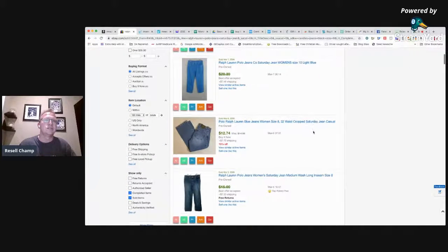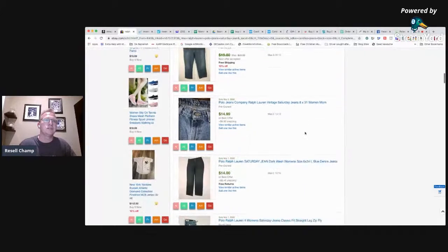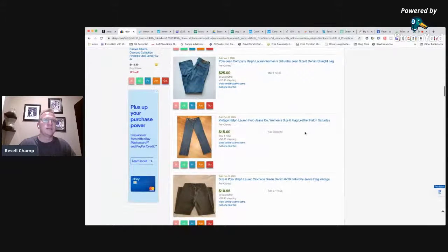12, 15, 17.99, 17.99, 14, 15. So these are probably going to go for around this. They kind of look like this. So I'm guessing $15. Again, probably like the Candies, I'm going to put on $14.99 free shipping. They're in okay condition. I mean, they're not new with tags like the towels, but yeah, and I got a bunch of jeans here.